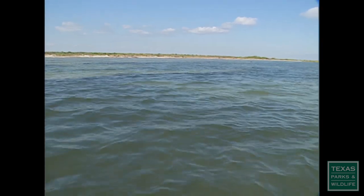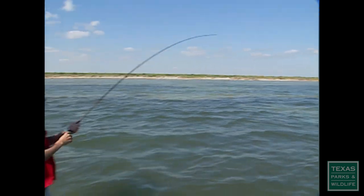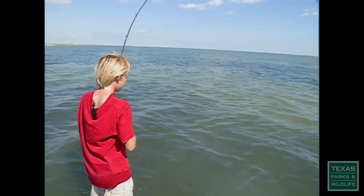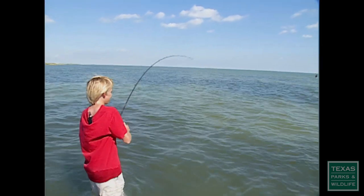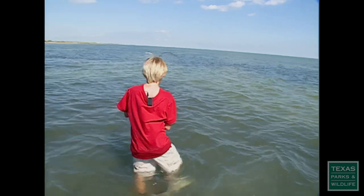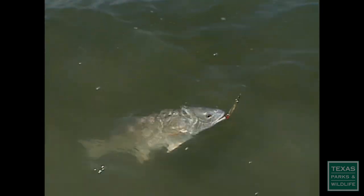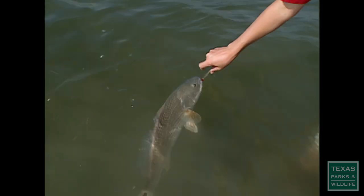What you got, Ethan? A redfish, I guess. Is he going to be a keeper? I don't know. Might be bigger than you think, Ethan. Yeah, redfish, they don't scare as easy like trout, so you can get closer to them. And they're a lot funner to catch. Look at that, pretty fish, pretty fish.